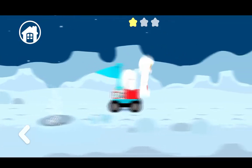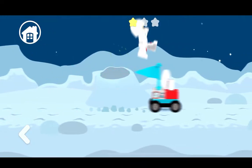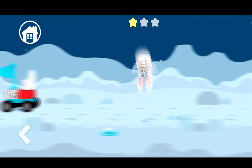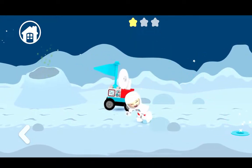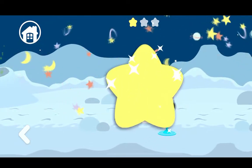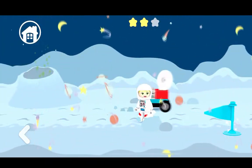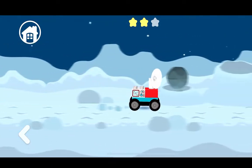Look. Funny jumping. Oh, see, it's a blue hole. Take the flag to the hole. Super! The second star. Go next. What color do we need to find? What flag?